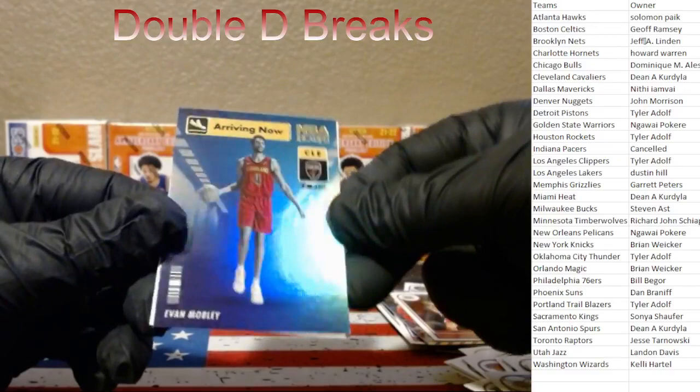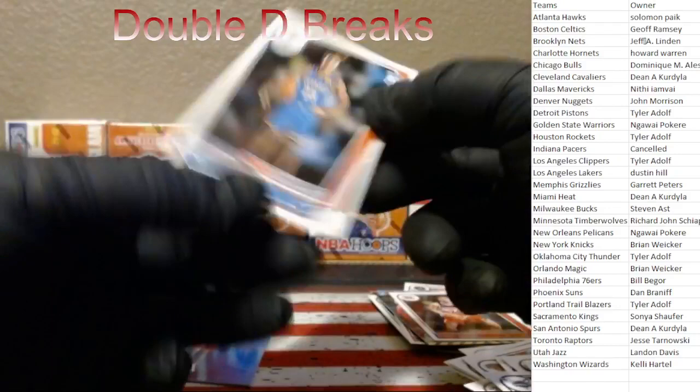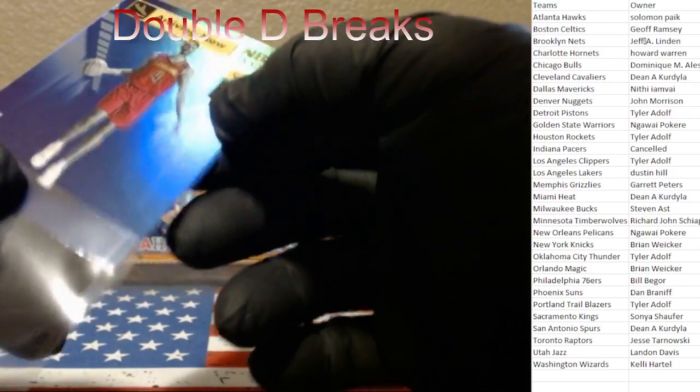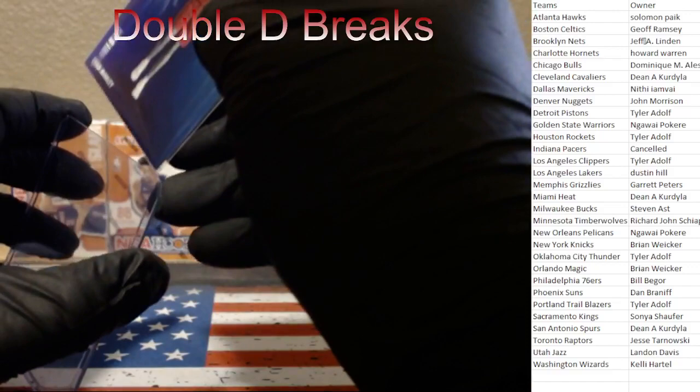How about that? Arriving now, hollow. What was that? It's an Evan Mobley arriving now, hollow. We will take that. None other than the man Trey behind him. So another nice hollow. Maybe just the slightest little dot right by that barcode. Other than that, that might be part of the picture. But that is a sick card. These arriving now hollows. Nice one, Dean. Me likey.